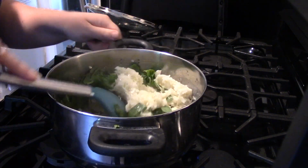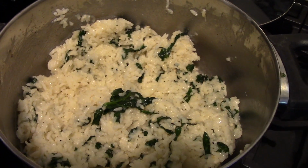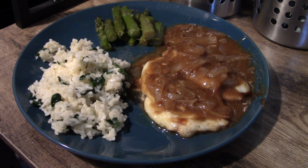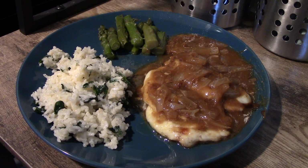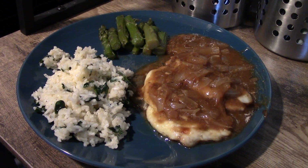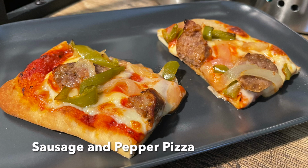Then into my rice goes some spinach and some Parmesan cheese, and this is the finished product. So tasty. I served it with asparagus, and this is a meal I will definitely make again. The only change I'll make, thicker pork chops. I only had the thin ones on hand.